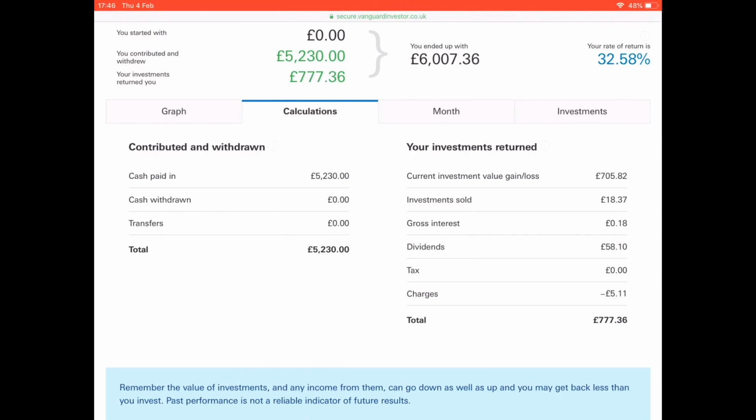As I said, this was the first portfolio I opened back in May 2019. So it's been the longest investment portfolio I've had open, and you can see that in the value of the portfolio. Something I'm really pleased with is the lack of fees that I've paid. Vanguard is obviously well renowned for its cheap fees, and you can see that I've only paid £5.11 in charges on a portfolio worth over £6,000 in 1 year and 10 months, which is excellent at this point.